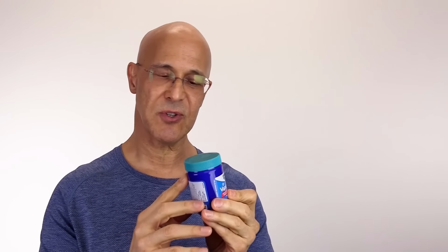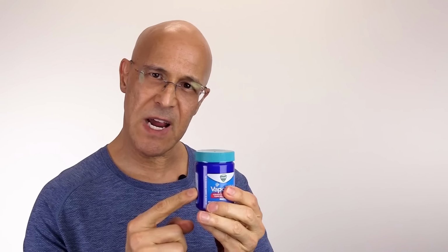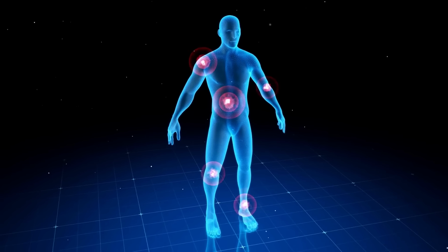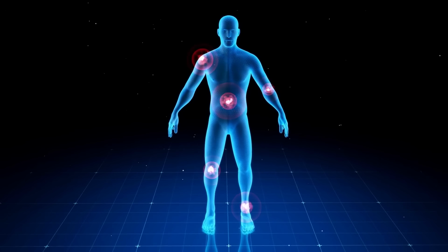And the 3 ingredients are Camphor, Eucalyptus, and Menthol. And all of them are cough suppressants. They are designed to help you stop coughing. But the Camphor and the Menthol in Vicks VapoRub is an analgesic. It's a topical analgesic that when you have pain in the shoulder, in the hip, in the neck, in the hands, in your back, you can rub it over that area and it will help calm your pain.